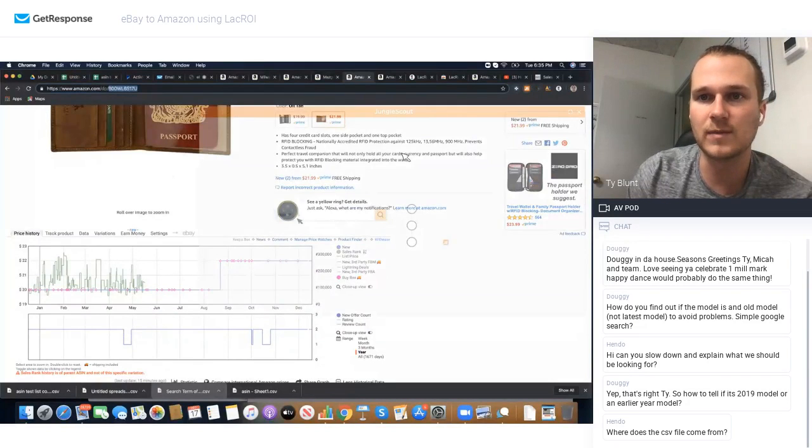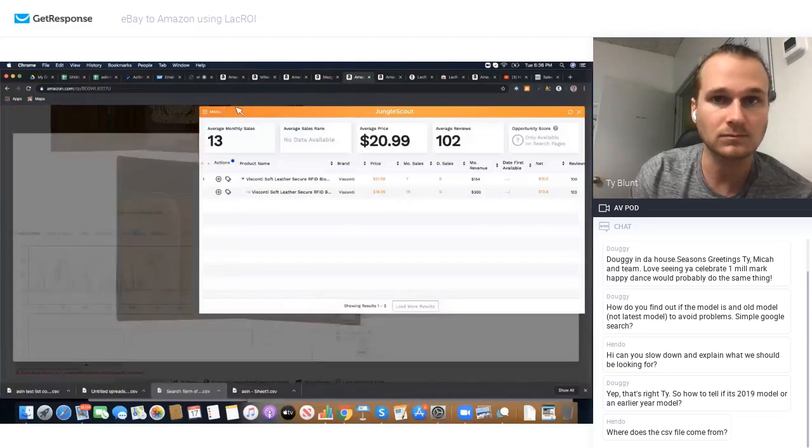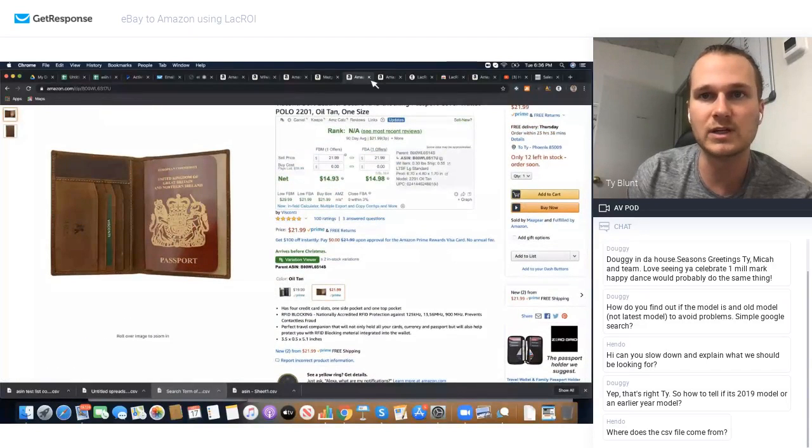Or we're going to run this Jungle Scout, and Jungle Scout says it sells 7 a month, and 18 for the other color. So then we have that product that we can buy, good ROI. We're going to check what the ROI percentage is.